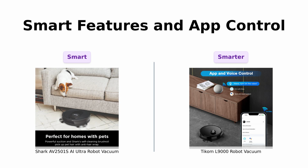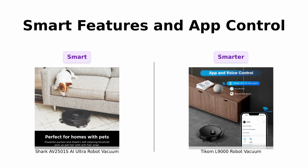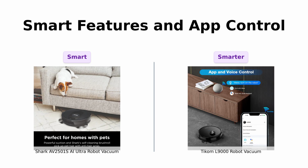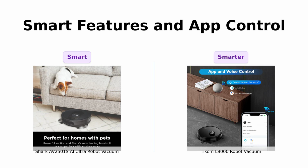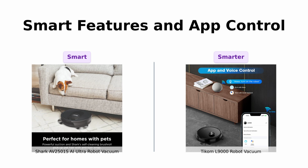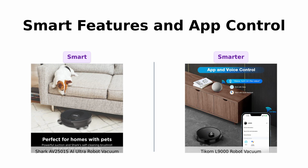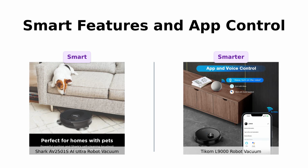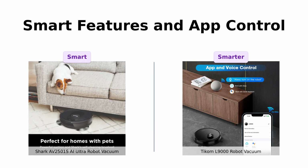Finally, smart features. Both Shark and Tikom can be controlled via apps and are compatible with Alexa and Google Assistant. So you can literally boss them around from your couch. Tikom takes it a step further with customizable cleaning modes and virtual walls. It's like having a personal cleaning assistant that actually listens to you, unlike my kids.